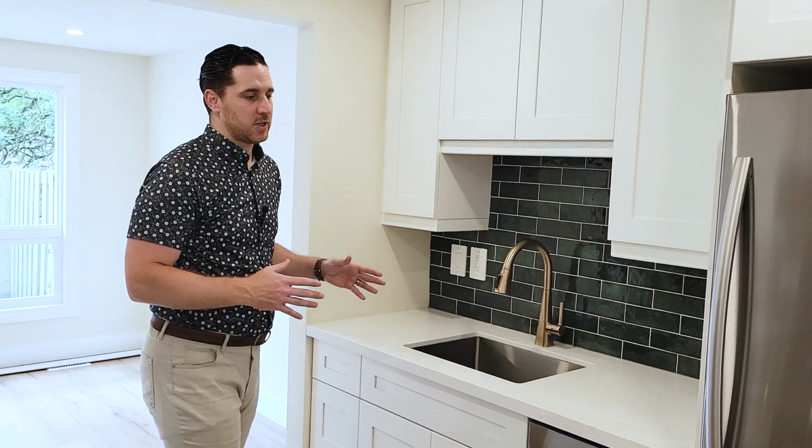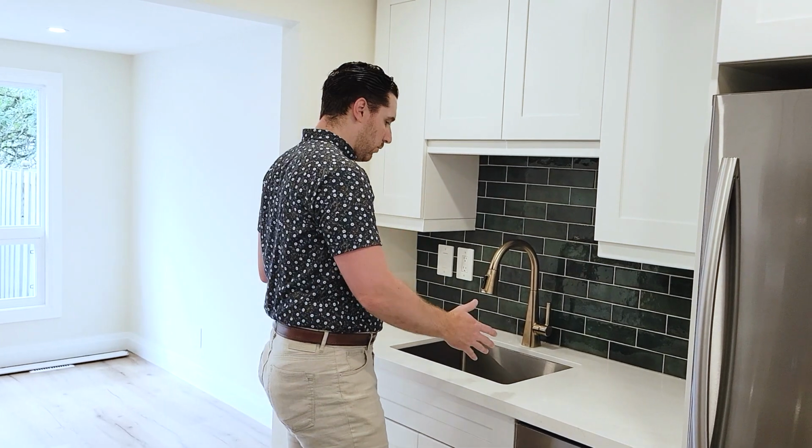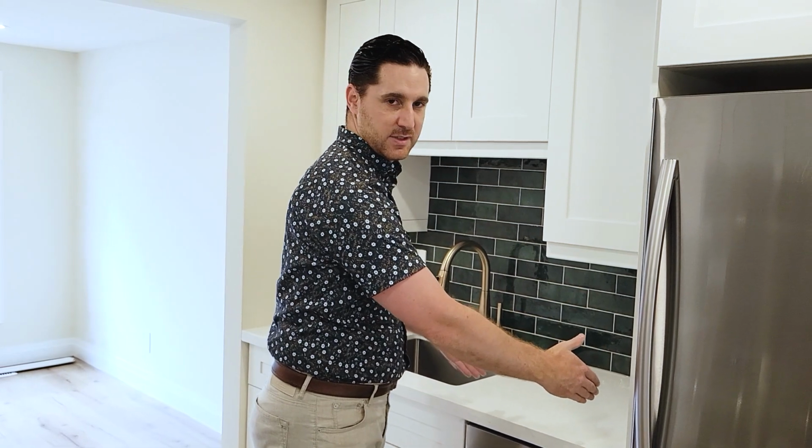So in the old kitchen, the stove and the fridge were side by side, and there was like 12 to 16 inches of counter space for the stove.